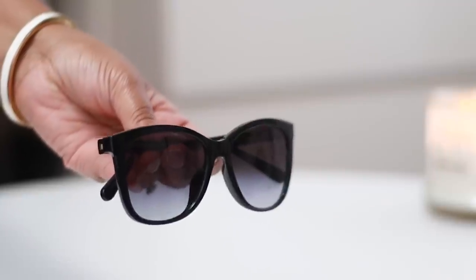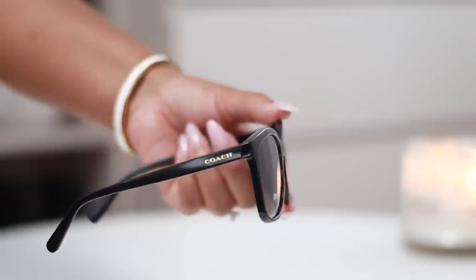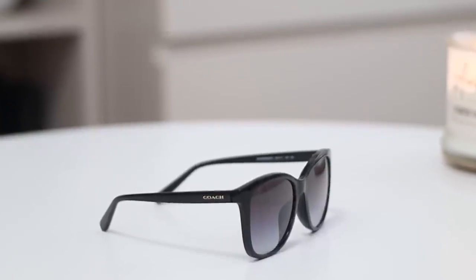Now, these black pair are from Coach, and I did get them from the Coach outlet because whenever I can save my coin, honey, I'm going to save my coin. And I like these because these are just a very classic and simple style.